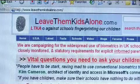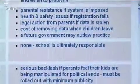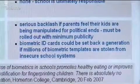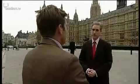Joining together with other concerned parents, David has set up a campaign group called Leave Them Kids Alone. The aim of our campaign is to make it law that parents have to have the systems explained and then have to be asked for their consent before their children can be fingerprinted, and that's really all we're campaigning for. The issue of consent has gone as far as Parliament, with the submission of an early day motion on the subject.